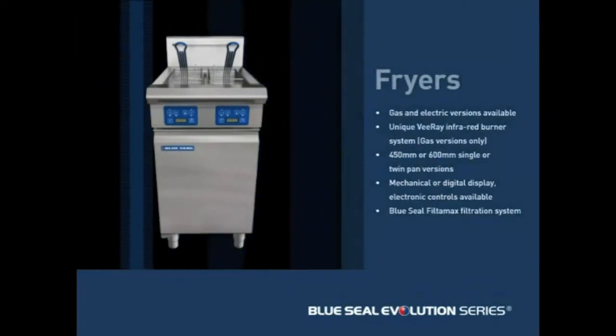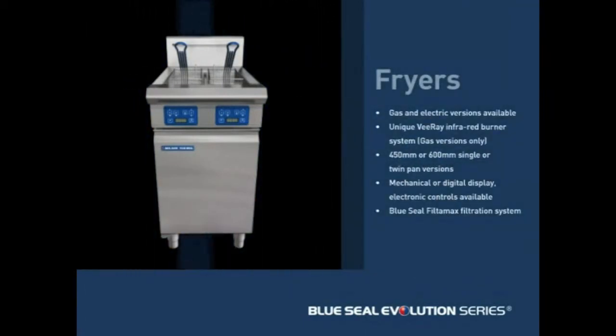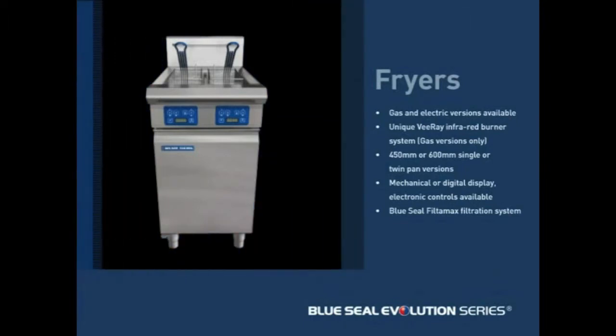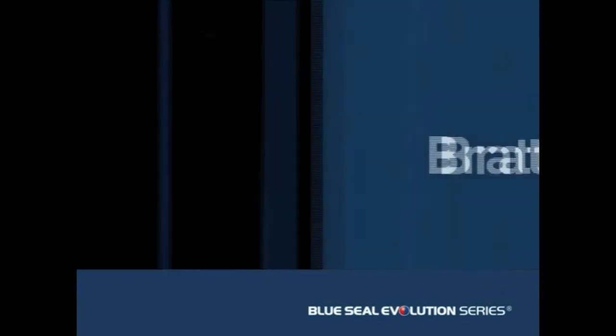Filter Max is the ideal companion for Blue Seal Evolution Series fryers because it enhances flavours by removing particles from the oil that would otherwise burn and taint the food.